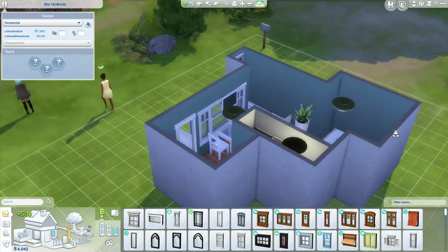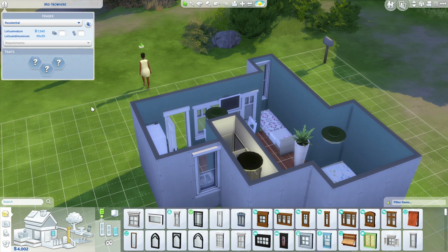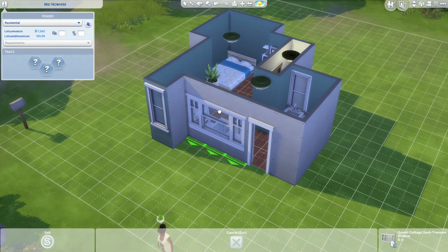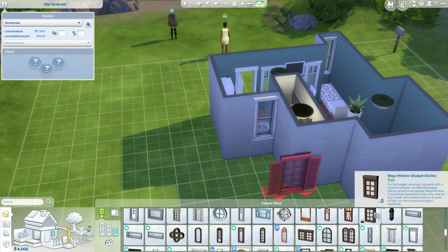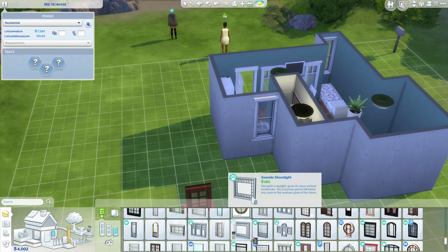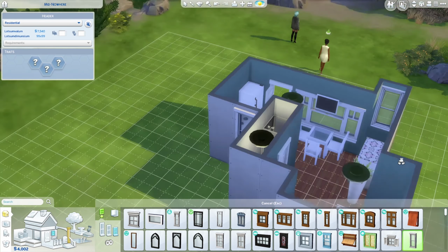And now I'm just trying to find some other windows for the house that kind of fit in the spaces. One above the sink because I love looking out when I'm washing dishes or something. And then just kind of filling it in around the rest of the house here too, figuring out which windows I think look the best.